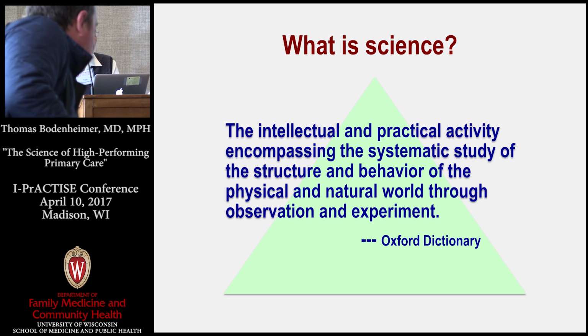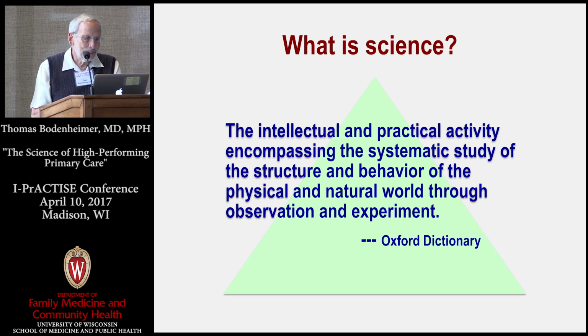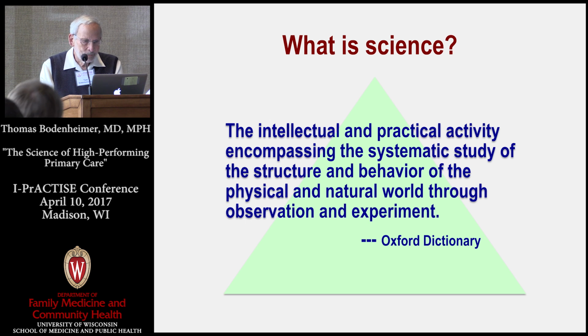So first I had to figure out what science was. This is one definition: intellectual and practical activity encompassing the systematic study of the structure and behavior of the physical and natural world through observation and experiment. And I thought, I hope the natural world includes human beings, because that's really what we're talking about.